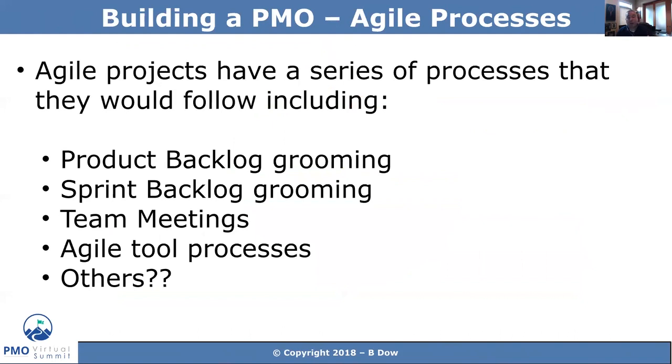And then Agile, right? Agile's got its own series of processes. Product backlog, sprint backlog, grooming, Agile tool processes, team meetings, right? And because Agile's so hot and has really taken over, you're going to want to ask, what are my Agile processes as well? So you'll have Agile processes, you'll have project management, portfolio, program and project processes, you'll have generic processes, and you'll have tool processes across both.